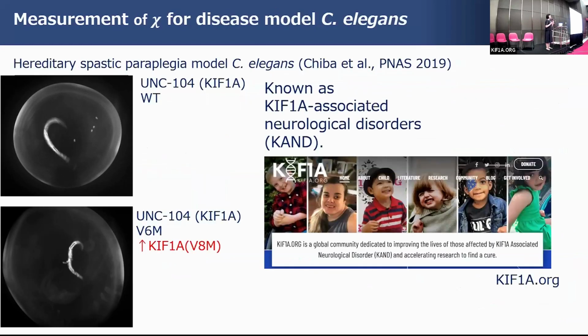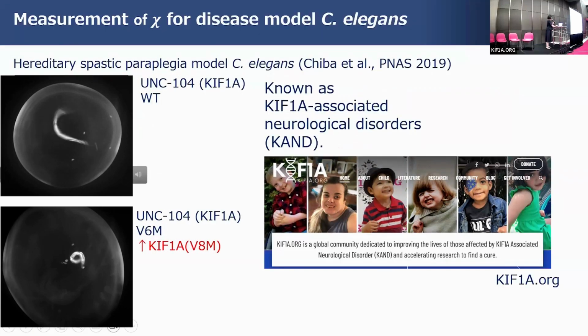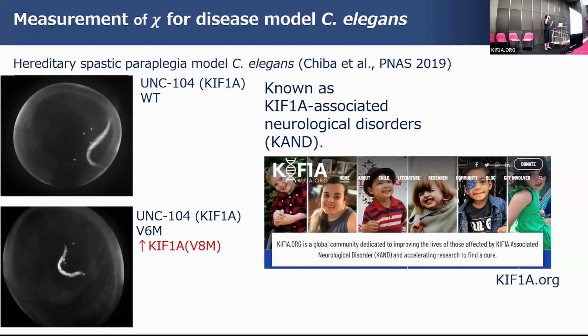Finally, the measurement of chi for a disease model, C. elegans. The hereditary spastic paraplegia model C. elegans was first created in a previous study and is known as KIF1A-associated neurological disorder. The point is, in the case of wild type, this worm moves very fast, but in the case of the mutant worm, this motion becomes very slow.